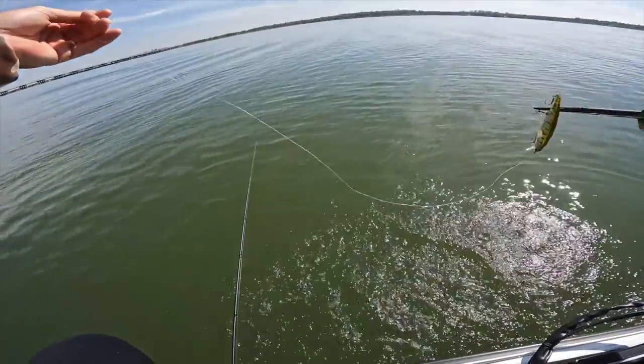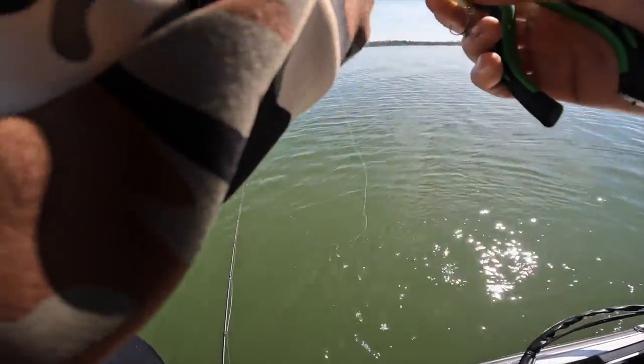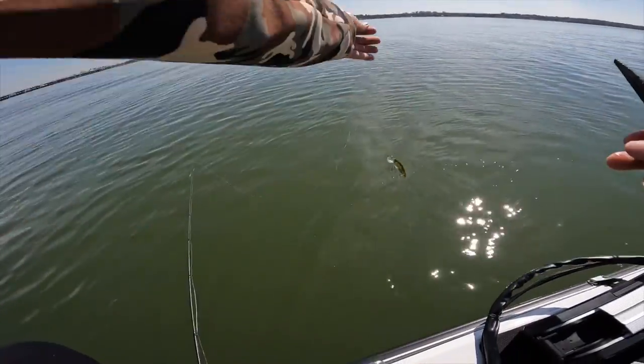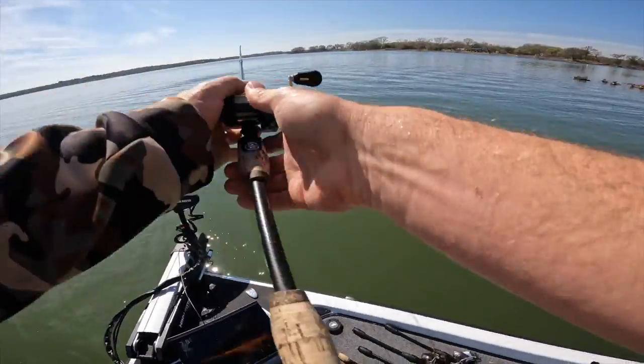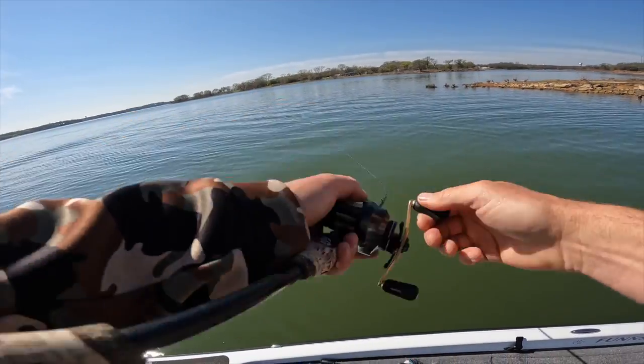Okay, that's a problem. There it goes. Wow. Let's see how bent these hooks are now. Looking pretty good. Pretty good on our scout. All right, let's try that again. Wow.